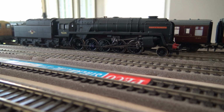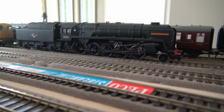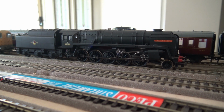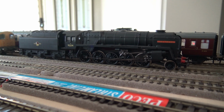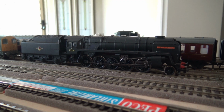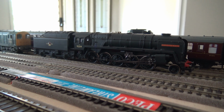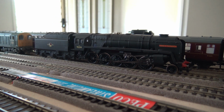That's the Hornby railroad version. Again, it's preserved loco, I believe, which I think they've changed the name since. They got confused with the P2. Yeah, that was £50 with a decoder on board, and it runs really well. I put it in the previous video a couple of weeks ago.